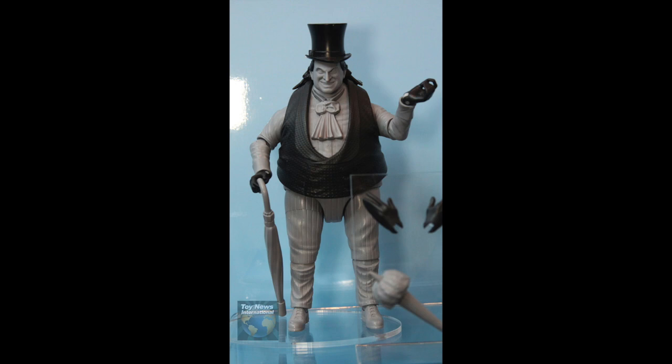And then also, I'm assuming this figure is supposed to be released in August, and I'm assuming it's going to be released along with that Batman Returns Danny DeVito Penguin figure that we saw the prototype of at Toy Fair. So I'm guessing this is essentially the second wave, the Wonder Woman and the Penguin figure.